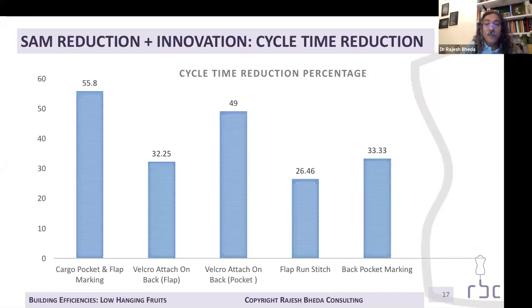So if you look at the cumulative effect in this company, while we carried out this methods improvement and innovation possibilities analysis across the operations, we were able to bring down their standard time by about 10.9%.